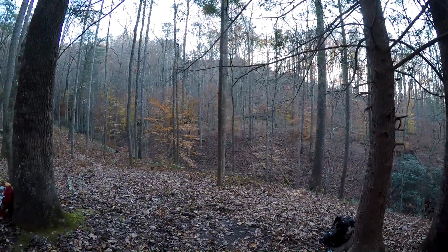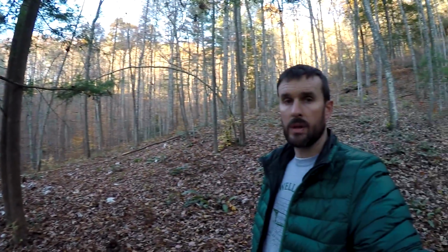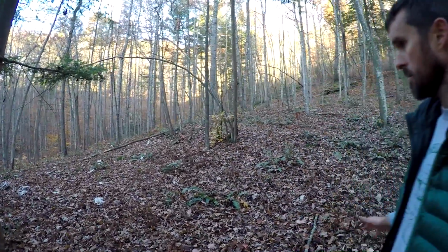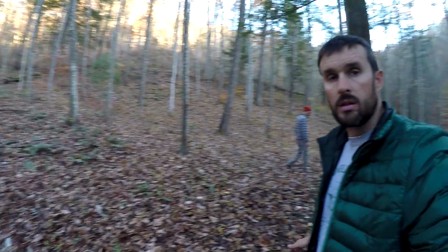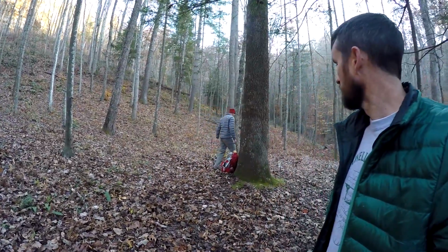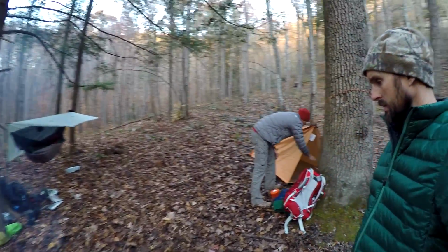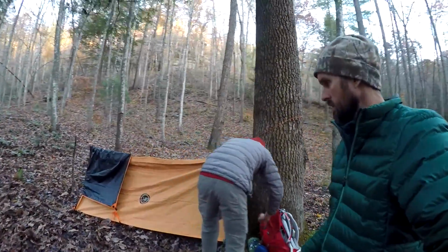So we finally found camp tonight. It's 4:30. The sun has gone down over the ridge there. And we had a heck of a time finding a good place to set up camp, because everything's on a slope. So I think we found about the only level spot within the last mile. We're all set up. I got my hammock over there. He has his tube tent over here.